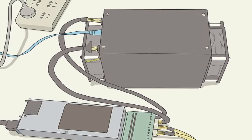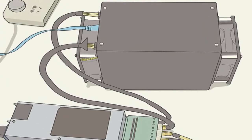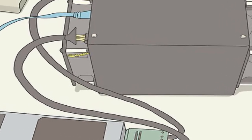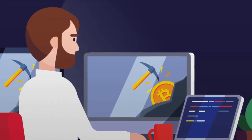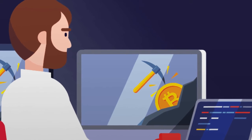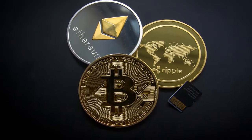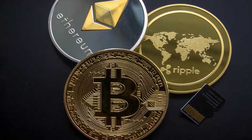Then, connect your power supply to your ASIC miner, then connect your miner to your router. Use an Ethernet cable to connect your miner. A wireless connection is not stable enough. After you've connected your hardware, you need to download software so you can mine Bitcoin. There are a number of different mining programs to choose from. 2 of the most popular are Miner and BF Miner.